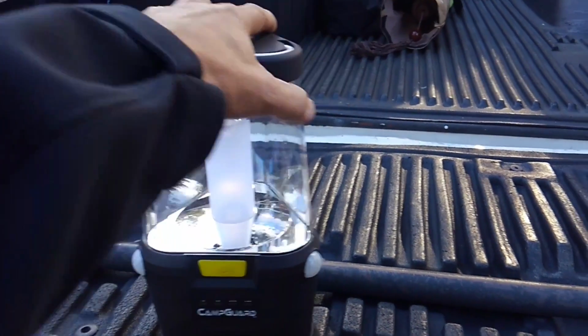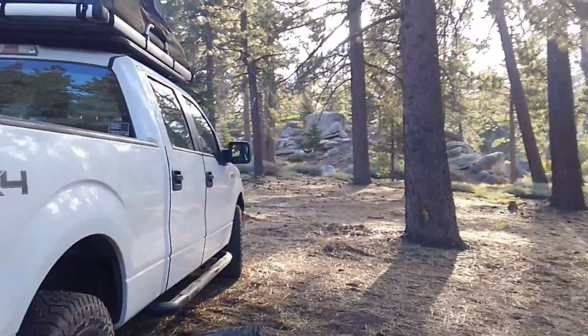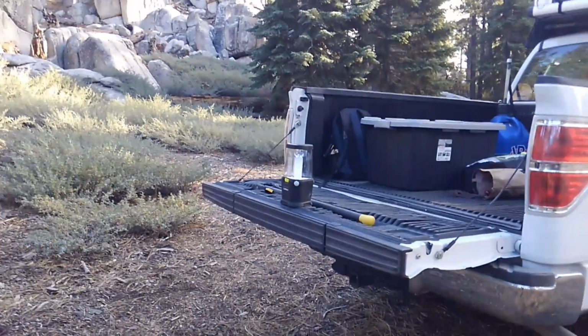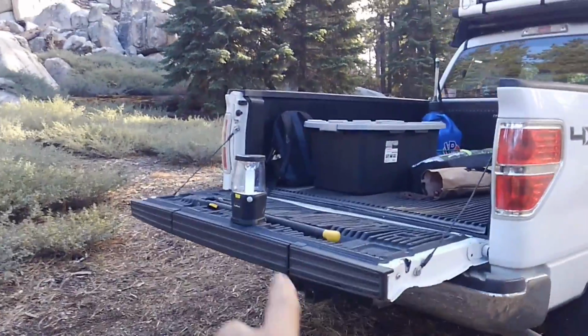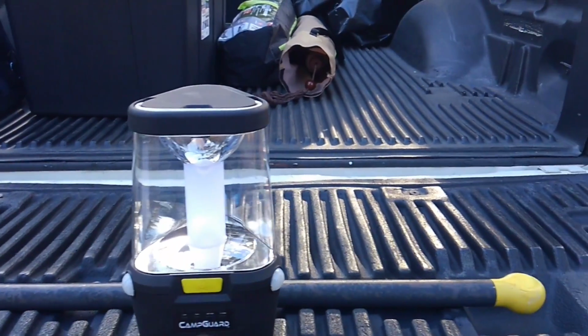Set it on the alarm, put it out here on the tailgate, and we actually moved it to the front on top of the hood. And this went off about 8 times last night. And as we heard things crackling, the alarm went off. I shined my light out here and I didn't see anything. So this thing did scare him away. It did its job. So I'll show you how this thing works later.